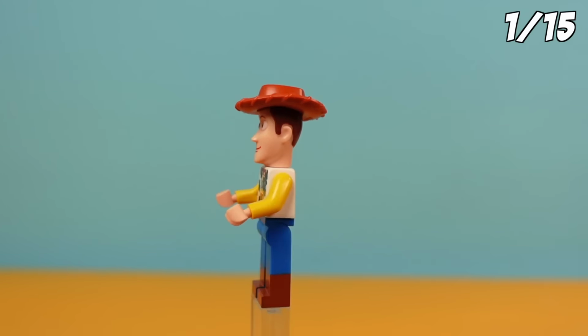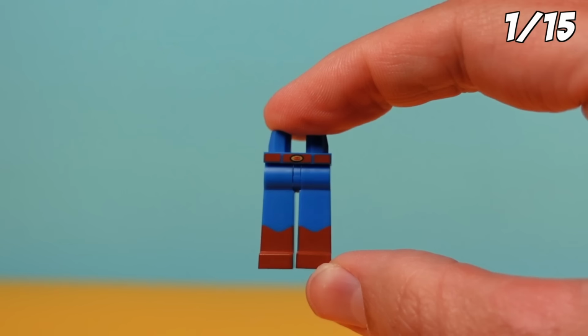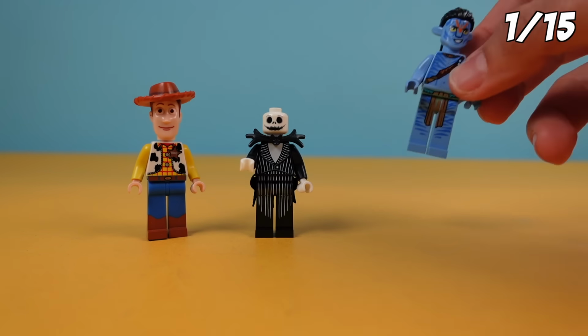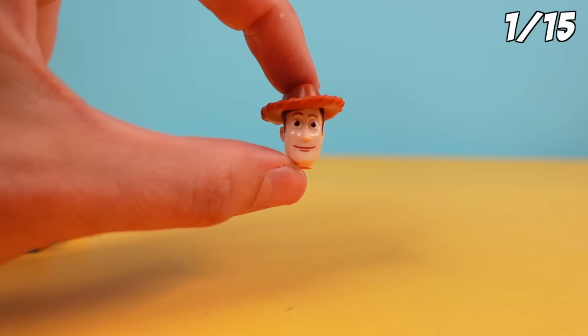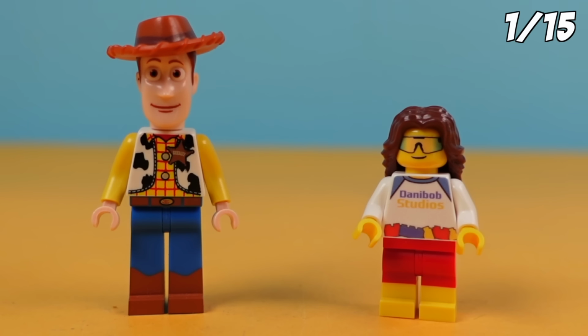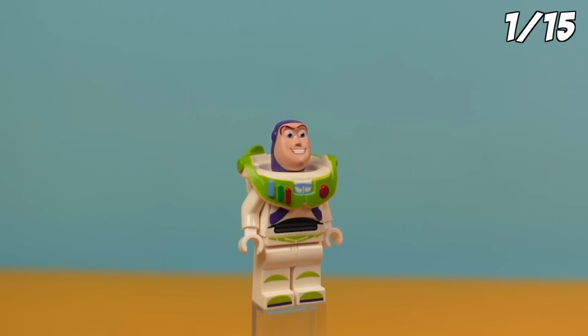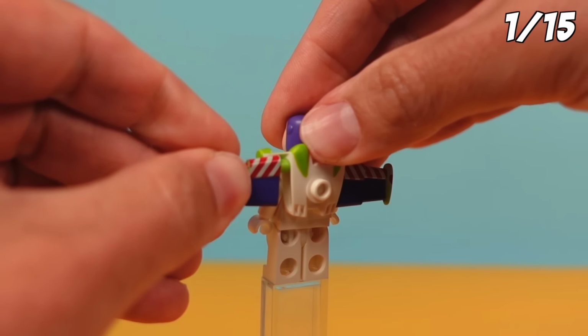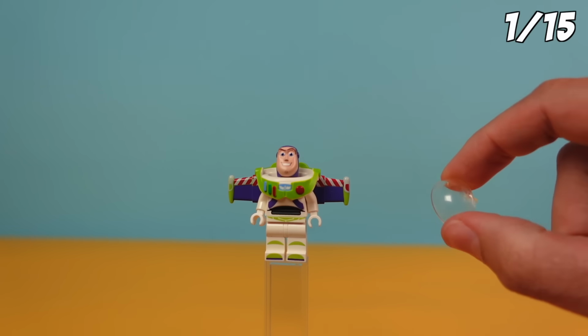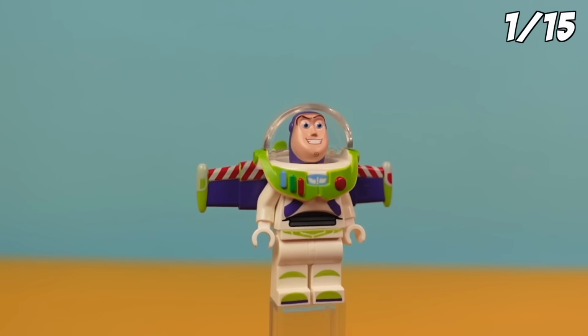This is Woody, and LEGO created brand new extra long lanky legs that have since been used on characters like Jack Skellington and the Na'vi people from Avatar. His head is also elongated, making this figure a lot taller than a normal one. Buzz Lightyear of Star Command also has a weirdly molded head and a chest piece that allows you to attach these wings to. There's also this bubble helmet that keeps the air inside his spacesuit, except there's only half.